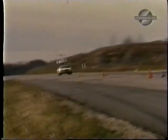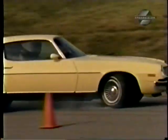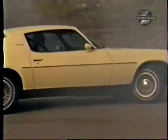A little correction in steering was necessary on our last stop to keep it in a straight line. However, on this 70-mile-an-hour panic stop, our driver couldn't hold it straight, and the car ate up 201 feet before coming to a halt.